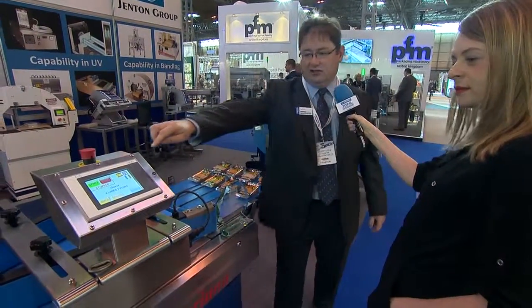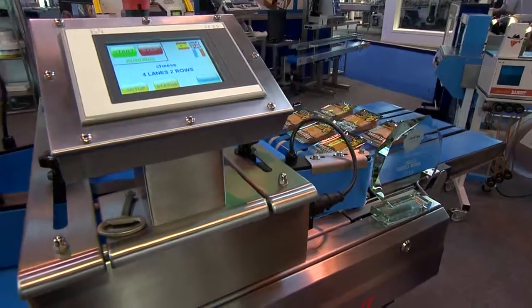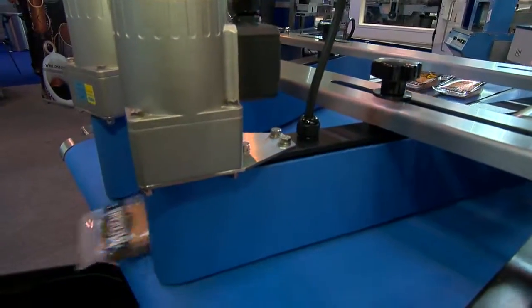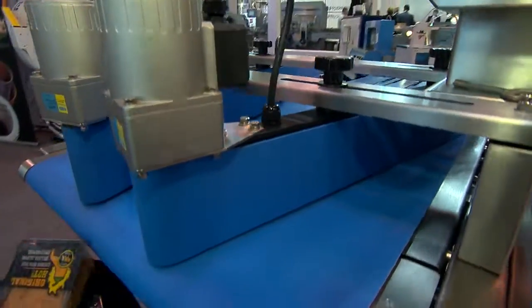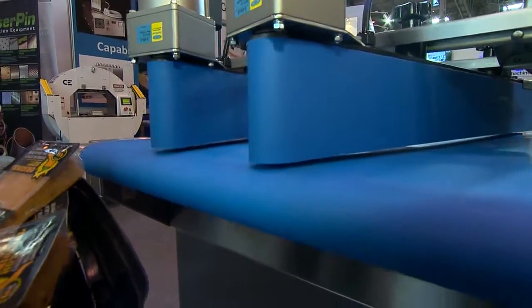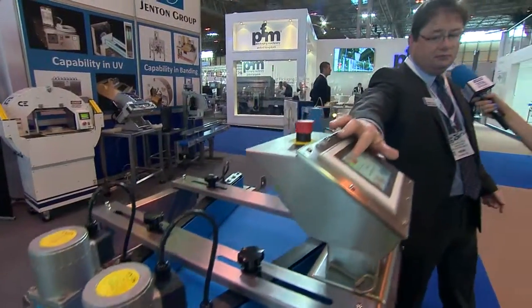So if I press the magic start button, you can see here how the system is taking products one by one and feeding them down the line. And what it's also doing is controlling the gap in between each pack so that everything else that happens down the line has the maximum time available to do what it has to do, whether it's check weighing or metal detection. And products like this can run up to about 180 a minute.